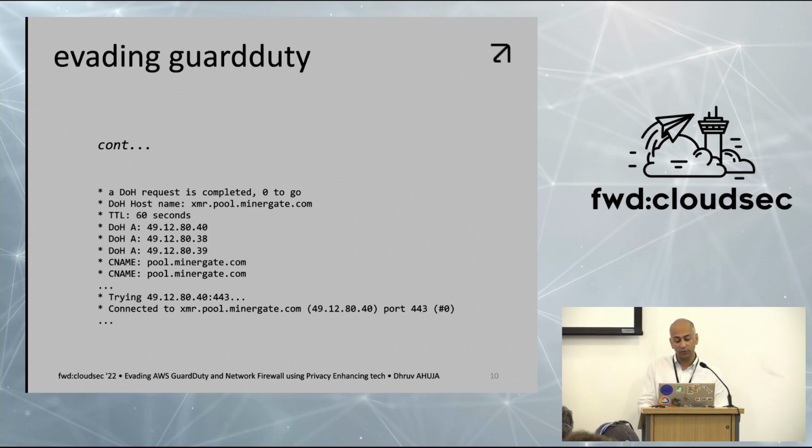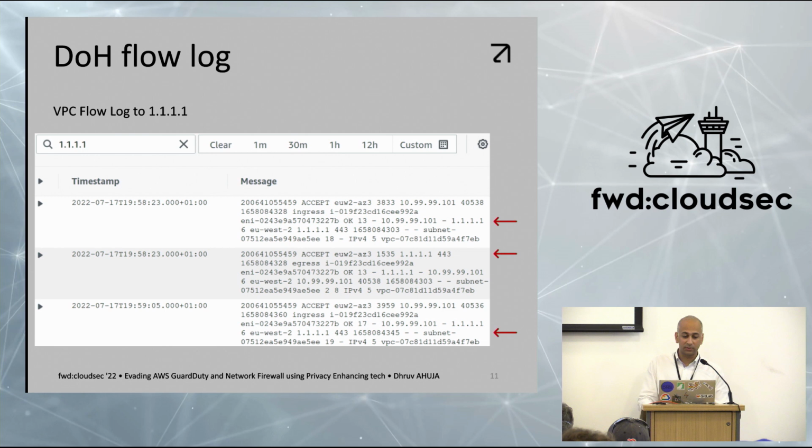This is still curl output. What you see is the answer from the DNS over HTTPS server, replying with A records and CNAMEs, and then curl finally picks one of them and connects to its destination. The whole operating system path, VPC resolver path, etc., has been completely bypassed. This is what it looks like in VPC flow logs. Because the connection was outbound to the internet, VPC flow logs were able to capture it.